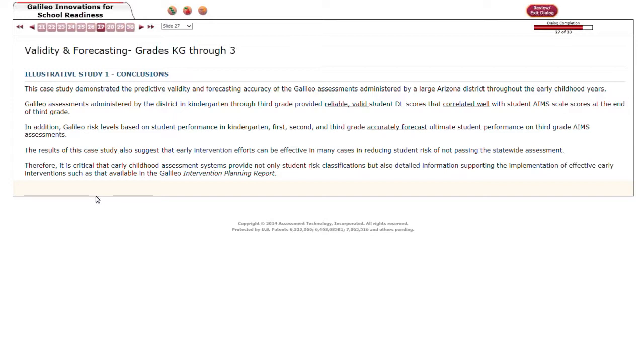For this reason, it's critical that early childhood assessments provide not only student risk classifications, but also detailed information that can support the implementation of effective early interventions. So for example, Galileo provides this information in the intervention planning report in terms of a list of standards on which instruction should be focused to help improve student mastery and reduce student risk of failing the statewide assessment.